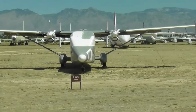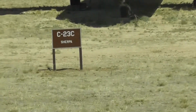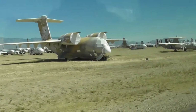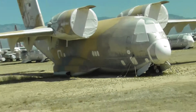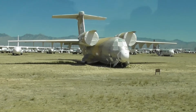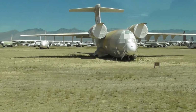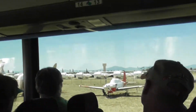On the left you see a C-23 Sherpa, an Army National Guard cargo plane, but now being regenerated for the U.S. Forest Service. Just past it on the left is a YC-14, and Boeing only made two of these. The attempt was to get the contract away from Lockheed for the C-130, and it did everything it was supposed to do. Short field takeoff and landing, jet engines, but it was going to be expensive to build and operate. So the Lockheed 130 stays in production today, over 60 years of continuous production.